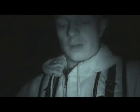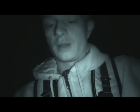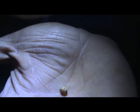So found a nice little nugget, probably about 0.3 or 0.4 nugget. Show you guys here. Little nuggy there. Little nugget there.